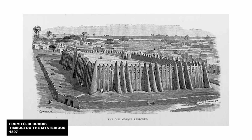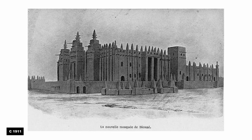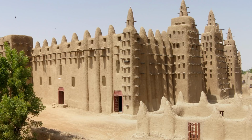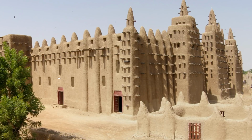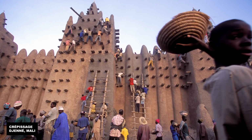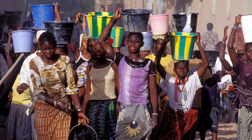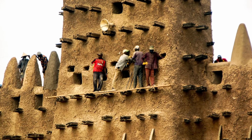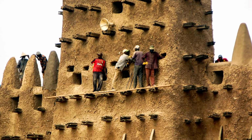After considerable deterioration to the first mosque, a second was built between 1834 and 35, and a third was completed in 1907. Over centuries, the size, layout, and design evolved and adapted, but the basic technique and distinctive style remain linked to the original, with an annual replastering festival still happening to this day. Every April before the rainy season, the entire town participates in the work of adding a new layer to the mosque's exterior. Usually the women provide the water to make the mud mixture, while the men do the actual mixing and application, using the timber beams that extend from the mosque's exterior to help climb it.